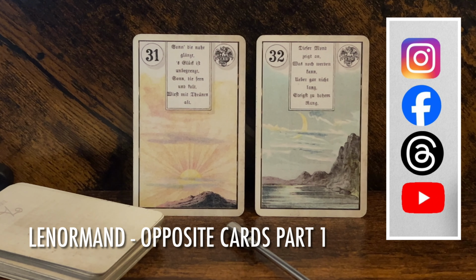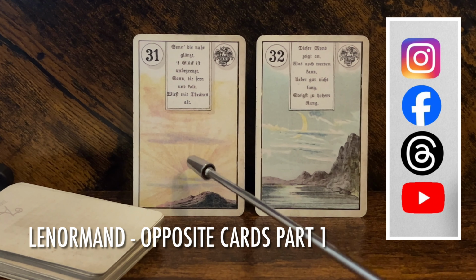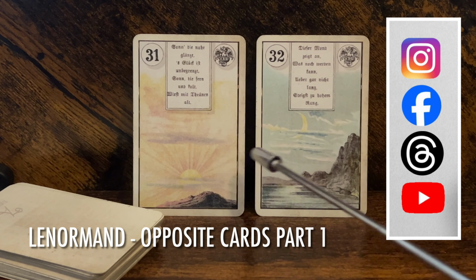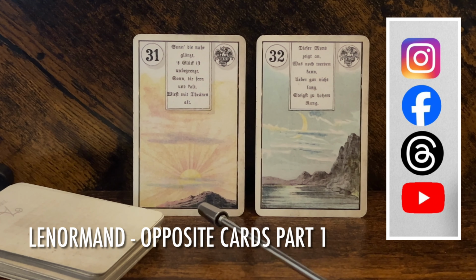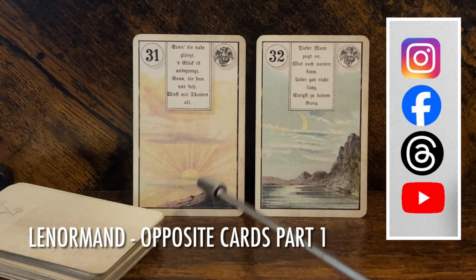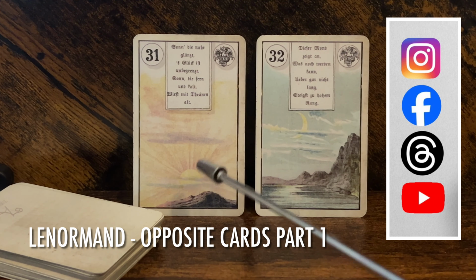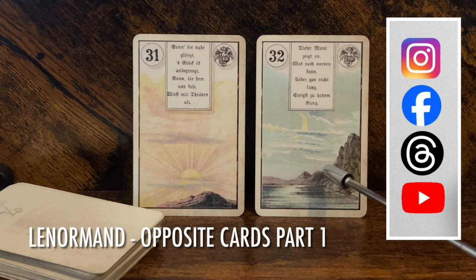So you see, the first couple of opposite cards is the sun and the moon, Lenormand cards 31 and 32. They represent the day and the night, the light and the darkness, the masculine and feminine gender. So that's about the opposite cards.